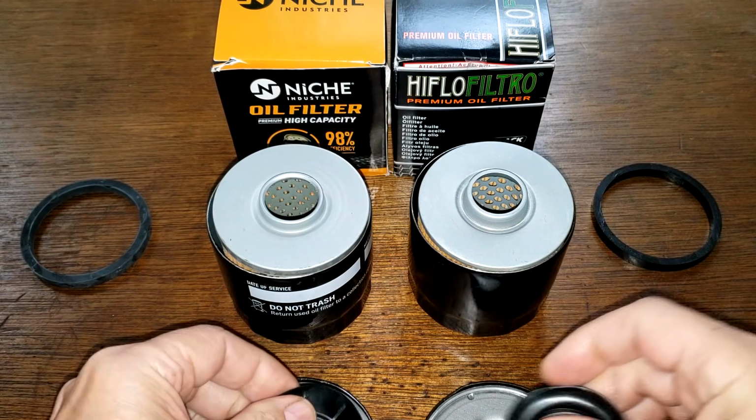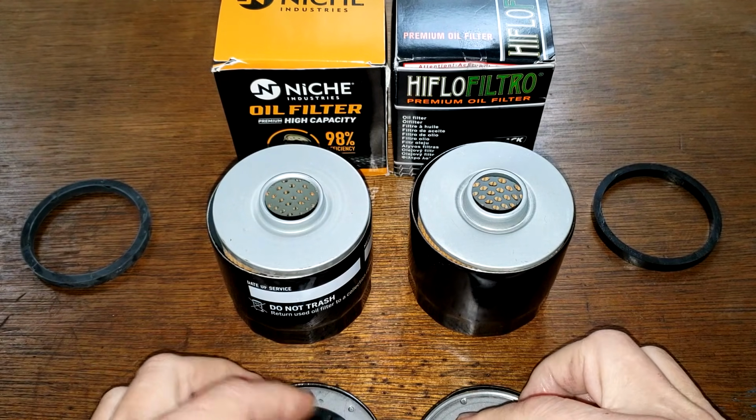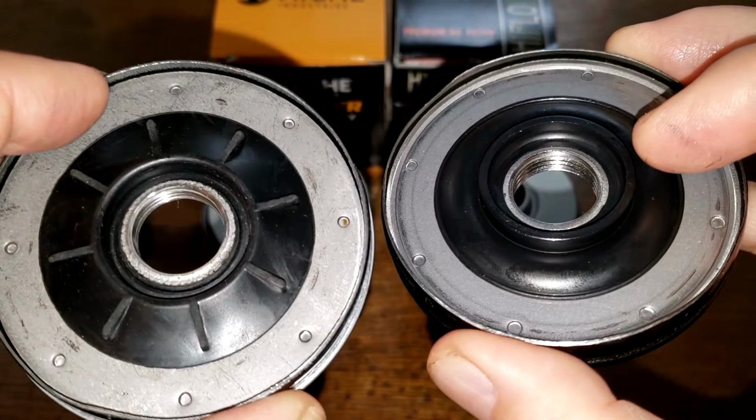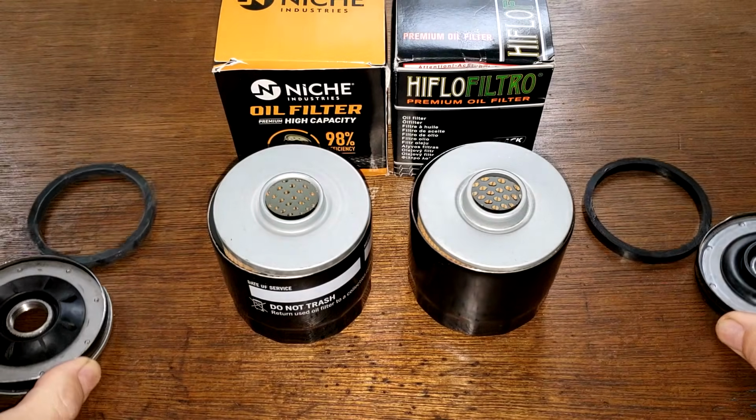And the anti-drain back valves, let's take a look at these on here. Yeah, they fit on here nice. So give these guys a tie.